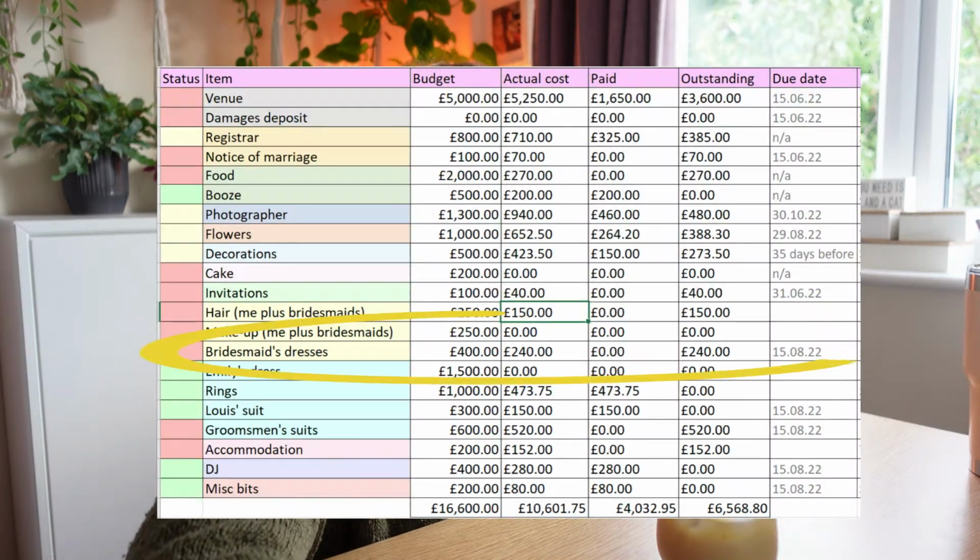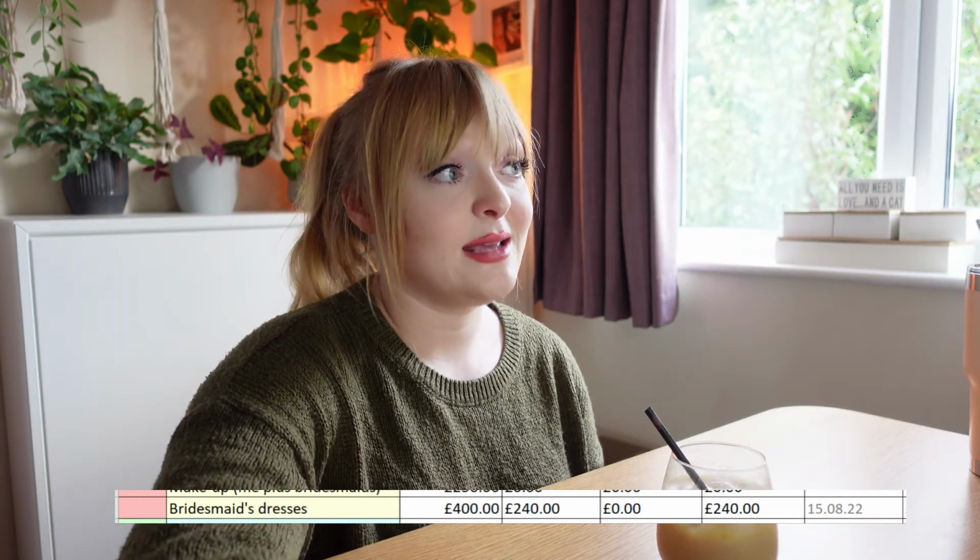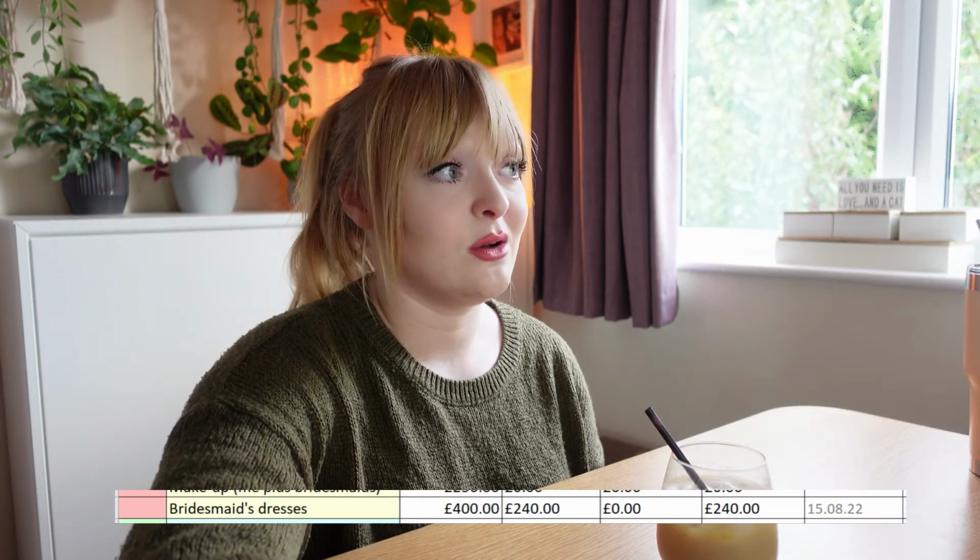Moving on to dresses, so I've let myself spend £60 on this. Once upon a time I don't think this would have been possible, but these days it's fairly easy because of things like ASOS. I'm going to pick these up nearer the time.